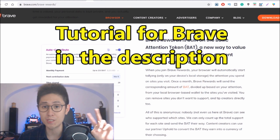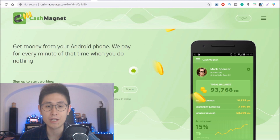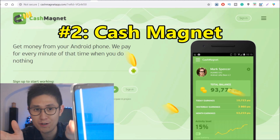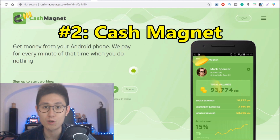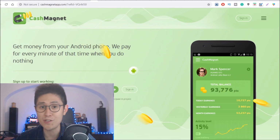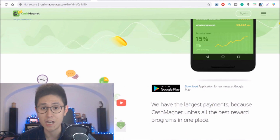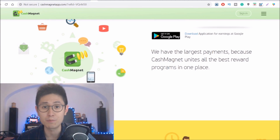Now, moving on to number 2 on our list, we have an app called Cash Magnet that I'm personally running on my old Android phone, as you can see right here. And what it is, it allows you to earn by installing apps, similar to Feature Points, but the key difference is that Cash Magnet actually automatically opens these apps and views ads on them completely passively.